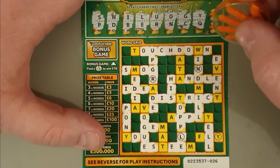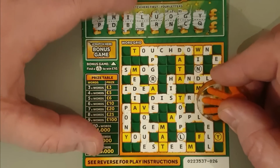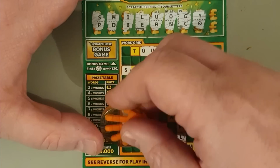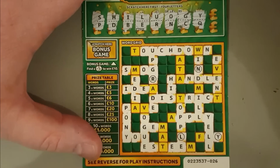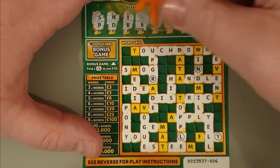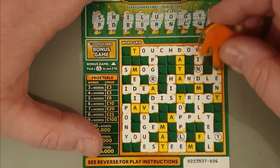So we've got yell. So it's with he's. So that's two. And then the Y here gives us you and pony. So that's four words now. Four words is a fiver. WV. So we've got some more words as well. I say more words. It might just be one more. But I know I've got at least one more. YV.